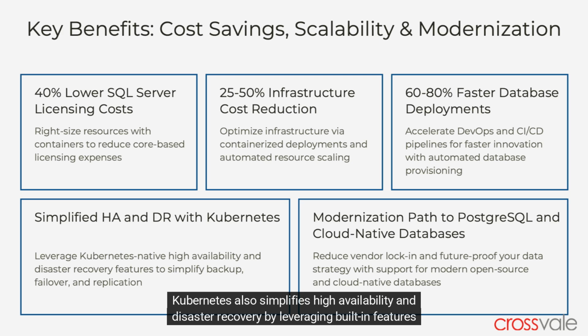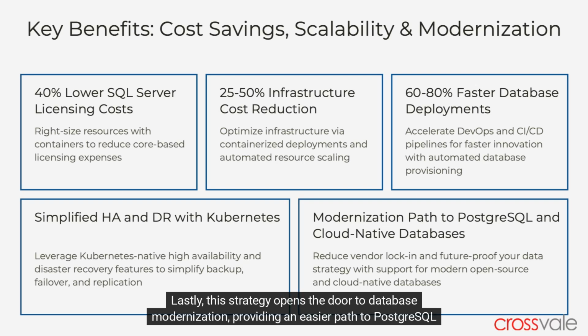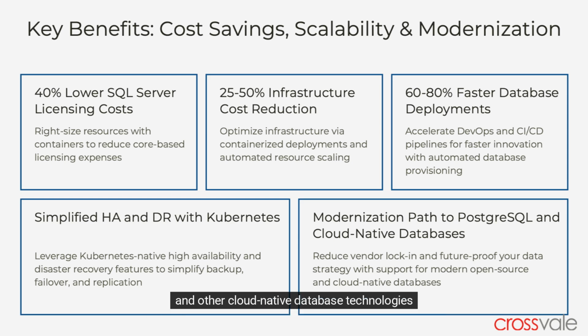Kubernetes also simplifies high availability and disaster recovery by leveraging built-in features like automated failover and backup replication. Lastly, this strategy opens the door to database modernization, providing an easier path to PostgreSQL and other cloud-native database technologies.